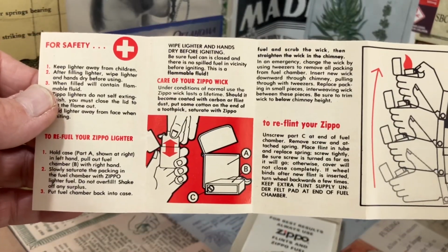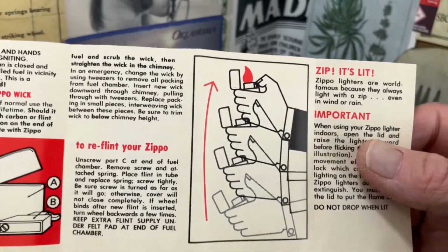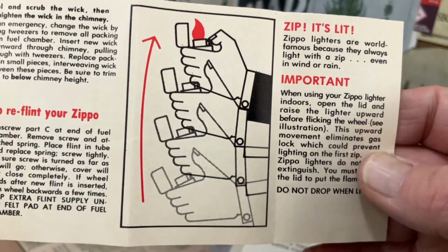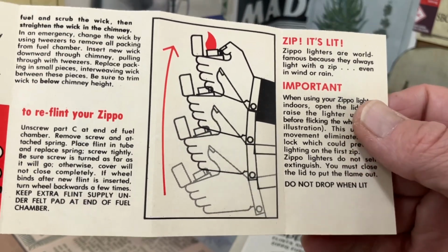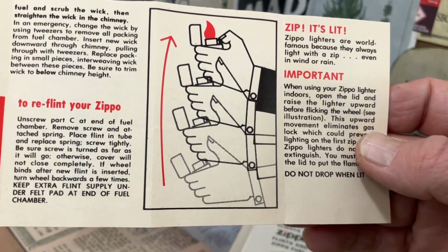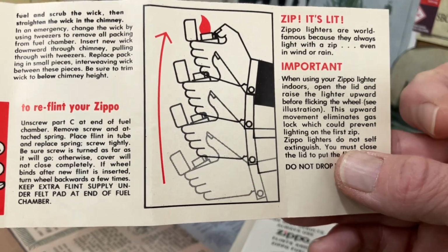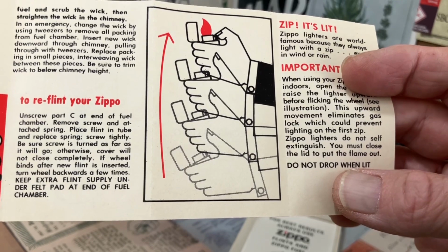And this is a little bit different paperwork than some of the others I've seen. And this is the paperwork that has the instructions for dealing with vapor lock. When using your Zippo lighter indoors, open the lid and raise the lighter upward before flicking the wheel. See illustration. This upward movement eliminates gas lock, which could prevent lighting on the first zip. That's funny how they're calling it the first zip.